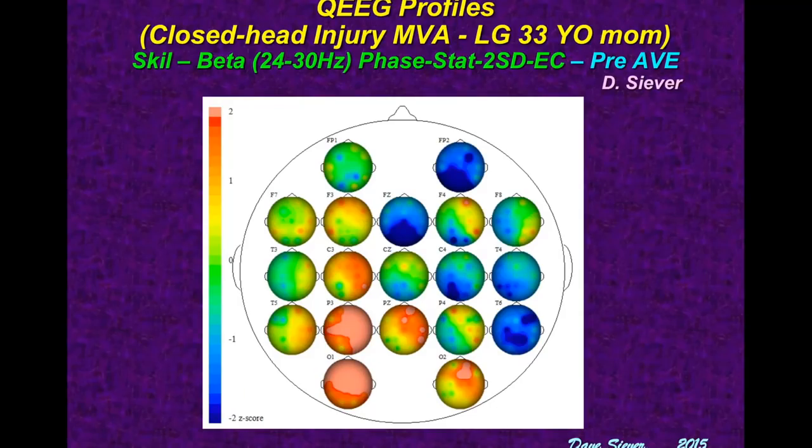This is her beta phase, again, which has to do with cognition. And look how that's hammered out. It's really pounded out bad. A lot of issues, again, more to do with the left, rear, and right side. The signals are very slowed in one direction.